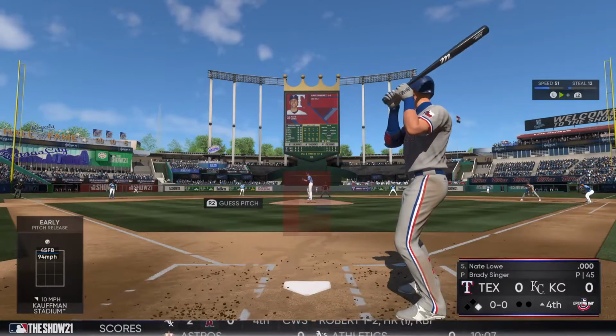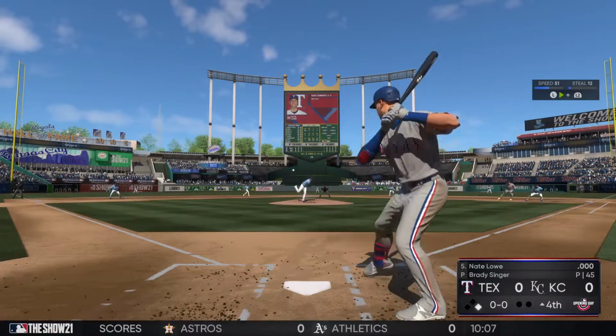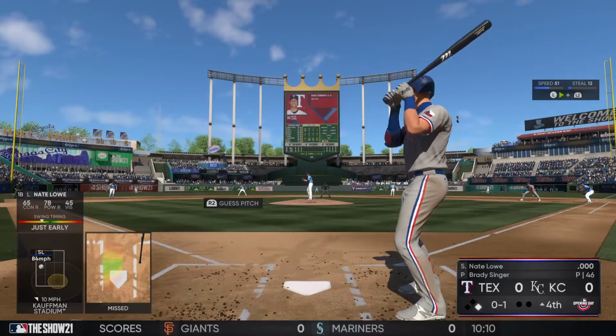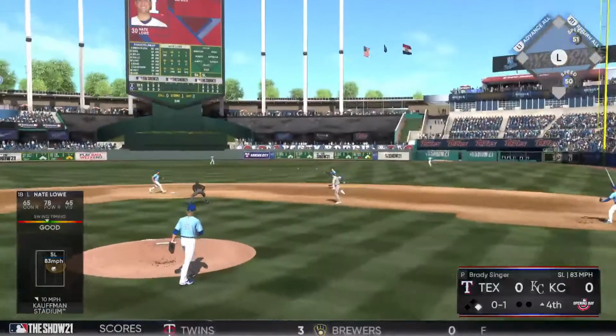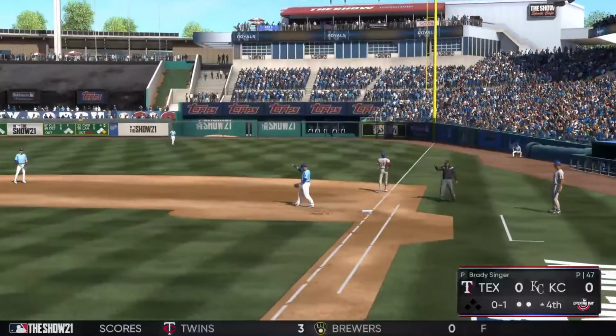So next to the plate for Texas, Nate Lowe worked a walk his first time up. Right through it here, and he's behind 0-1. Hey, he's got great feel for that pitch right there. He can throw it anytime he wants for a strike. On the ground to second base. This could be 2, 1 there to Santana to get the double play.